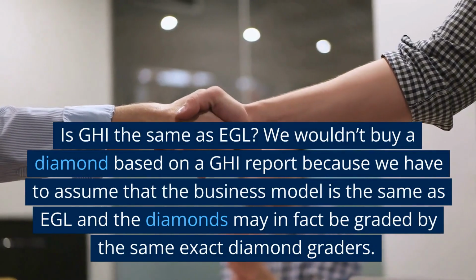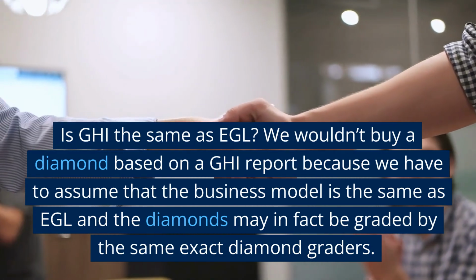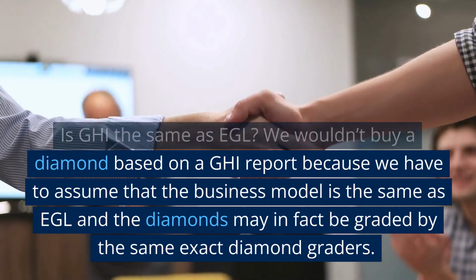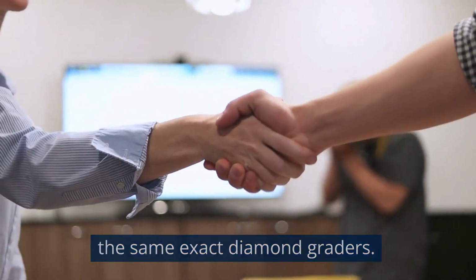Is GHI the same as EGL? We wouldn't buy a diamond based on a GHI report because we have to assume that the business model is the same as EGL and the diamonds may in fact be graded by the same exact diamond graders.